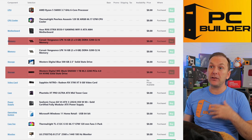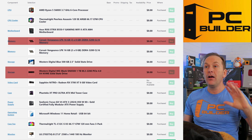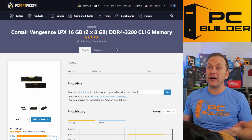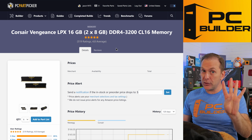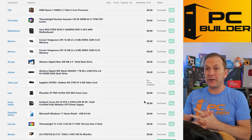In this particular case, we've got 32 gigabytes in a 4x8 gigabyte kit for DDR4 3200 CL16. This is the Corsair LPX memory. That's fantastic stuff. I don't want to have to upgrade this unless I absolutely have to. Remember, 4x8 is great for DDR4, not so much for DDR5. I don't recommend a 4x8 configuration for DDR5.